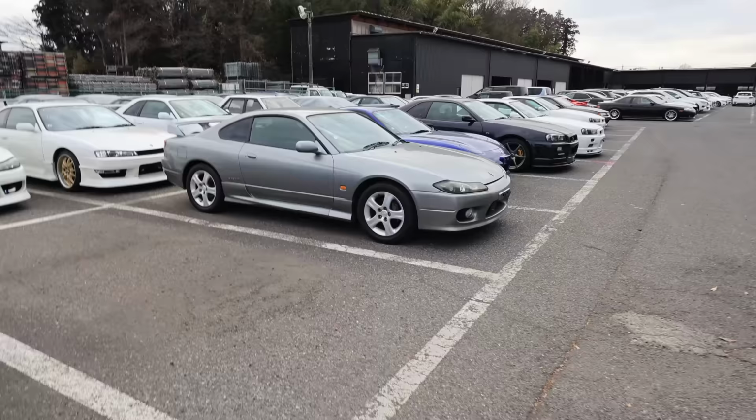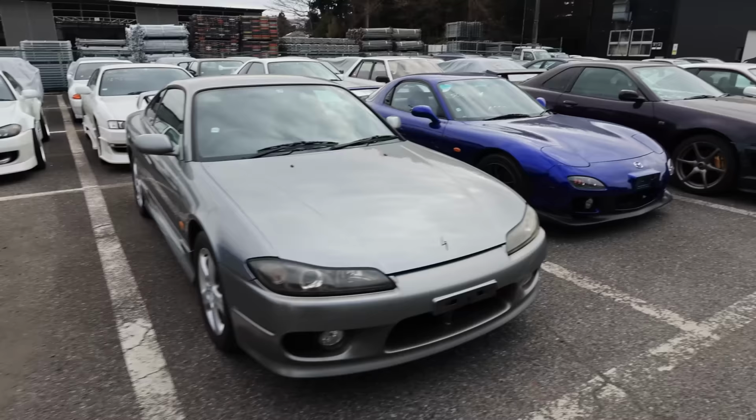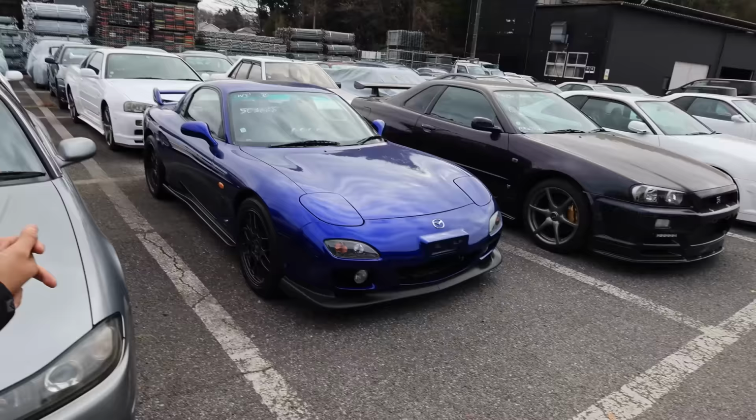Unfortunately. Stock S15. Yeah, this one is already sold too. It's going to, again, Okinawa. One day I want to get one of these. You know what? One day I want to try to collect all the JDM legends one by one. Yeah, what about this one? It's gonna take a while. Yeah, it would be nice to have an FD one day.